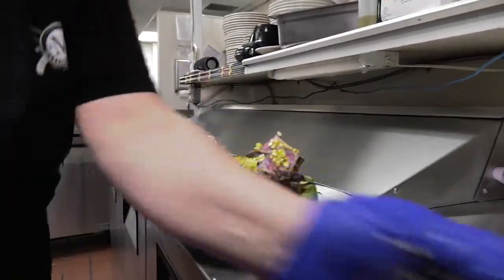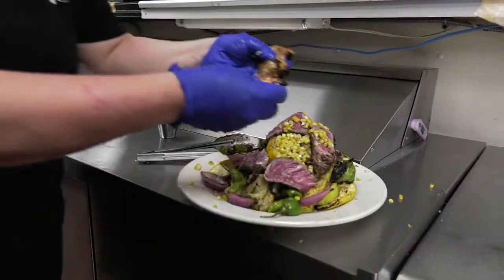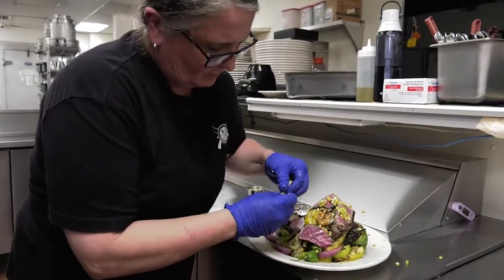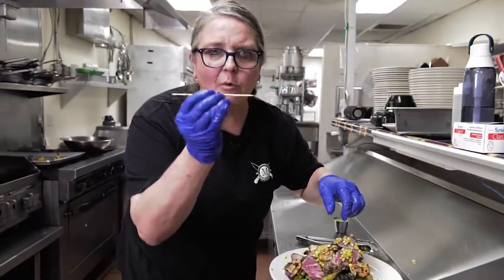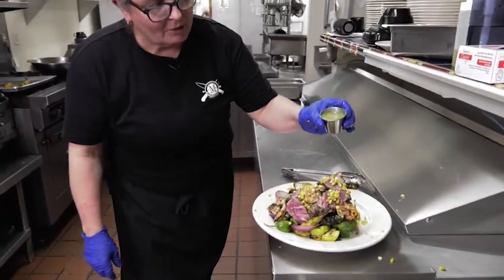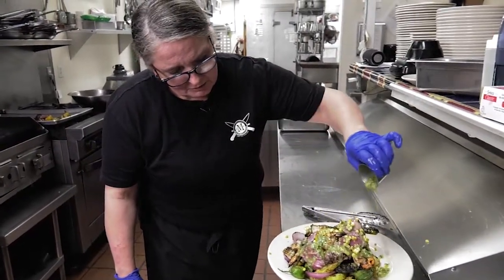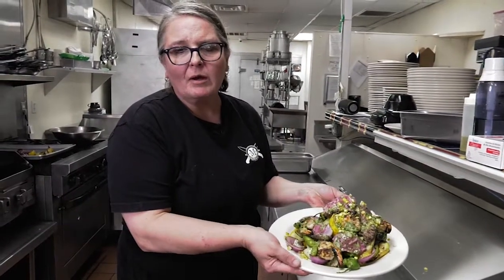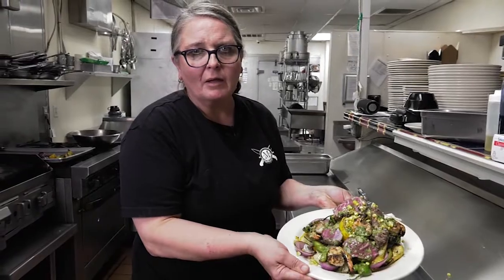Sprinkle that all over. Add your shrimp. And it's skewered so you don't lose them on the grill. Toss that with the cilantro jalapeno vinaigrette. And there you have it. North Carolina ribeye and shrimp summer vegetable salad.